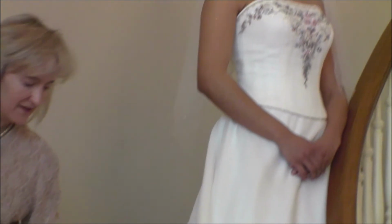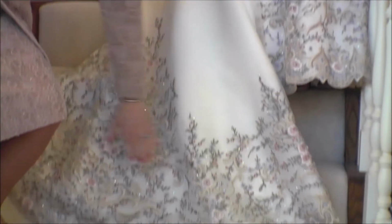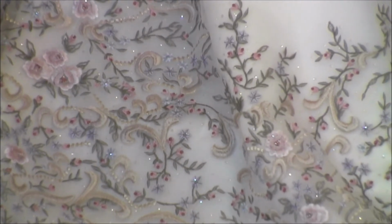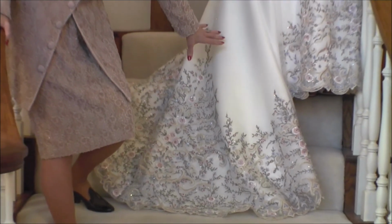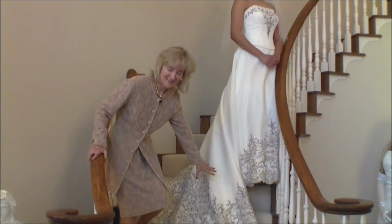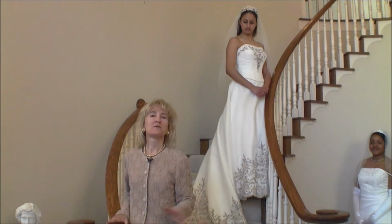This also has a chapel-length train, and I want you to get a close-up of this train. This is an exquisite train with extensive hand-worked beading and embroidery. Just take a look at that. This makes a real statement. This is an unusual wedding gown that someone would remember for their entire life, and yet it has a classic look, and yet this has a difference to it. So, all the dresses are very different, but they're all beautiful.